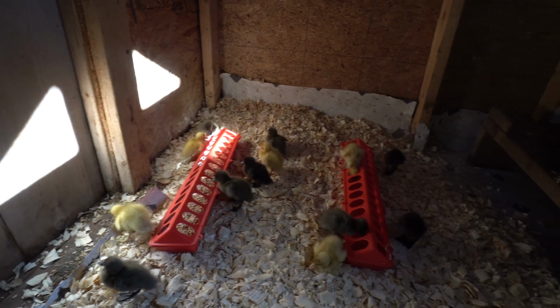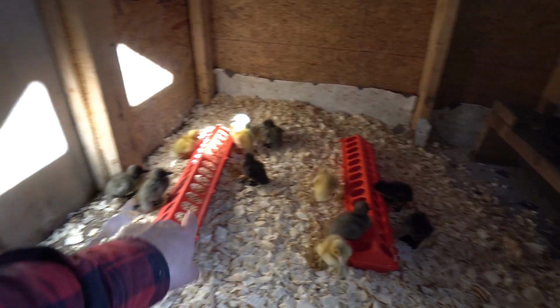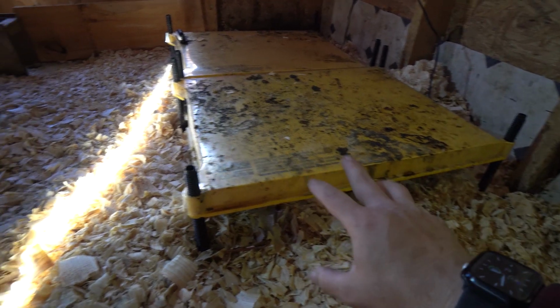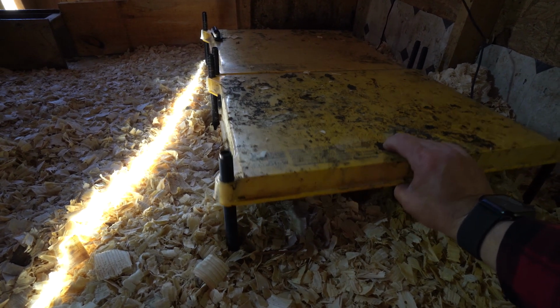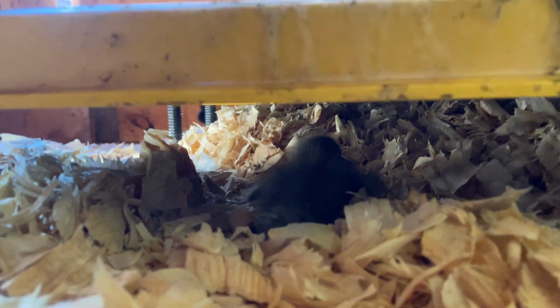Most of these guys are looking really good. For the most part, they seem very energetic. They're exploring their world. They've figured out where the water is. They've figured out where the food is. I think for the most part, they have also figured out where the heat is. The only thing I'm concerned about is I do have this one duckling. I'm not sure that she's gonna make it.